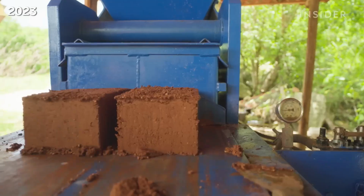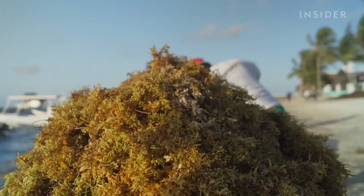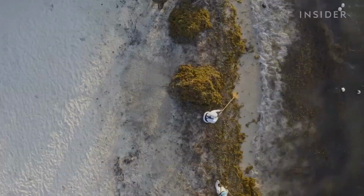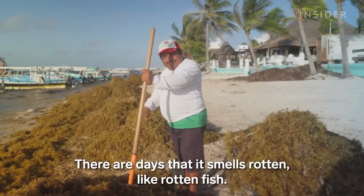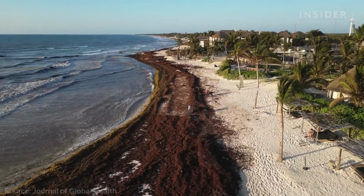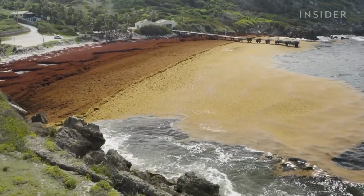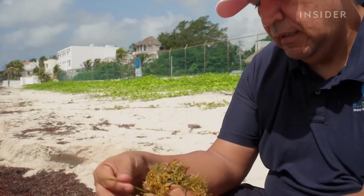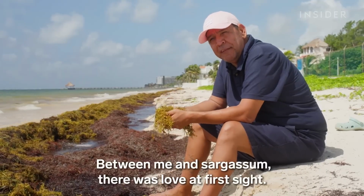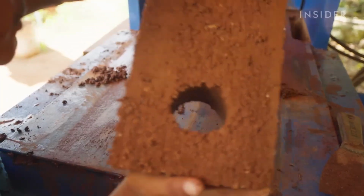These bricks are made from seaweed. The secret is sargassum, an invasive species washing up and rotting on beaches around North America. The massive waves can lead to respiratory problems and can cost millions to clean up. But where most people see a problem, Omar Vasquez saw potential. He turns the seaweed into bricks strong enough to build homes that he says can withstand hurricanes.